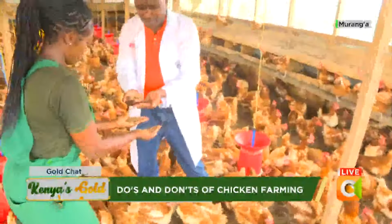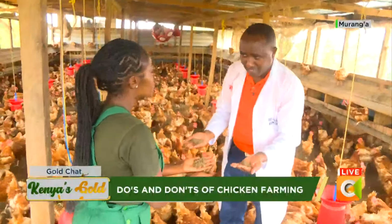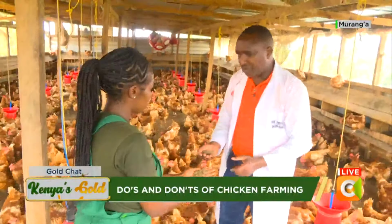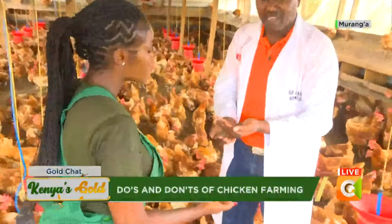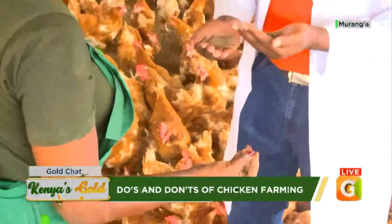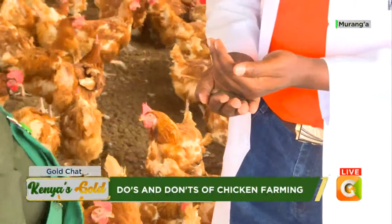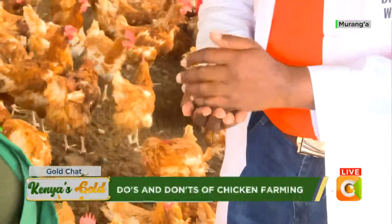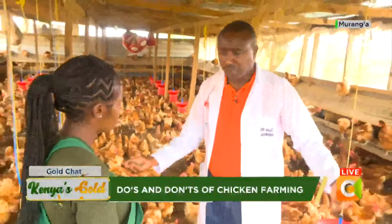This is a mixture of rice husk and the feed leftovers. So deep litter has feed leftovers, and what we call beddings will be rice husk. Some farmers use wood shavings, and some other farmers use what we call wheat bran. That mix constitutes what we call a deep litter system.